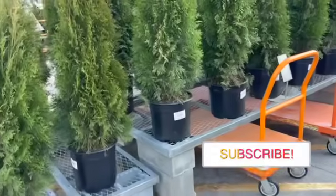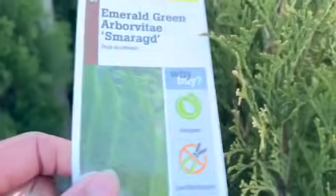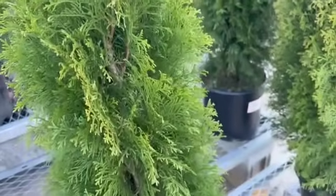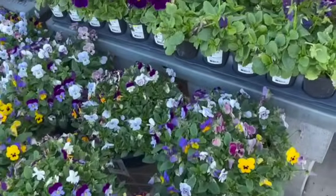They also have raspberries, and then they have your regular landscape trees that they're starting to put out, like your arborvitaes. So they're putting that out if you want to add some trees to your landscape. And let's see, did we have a price on that? Maybe not.